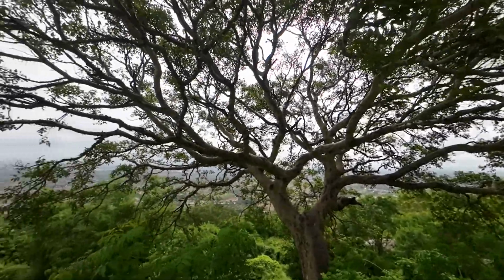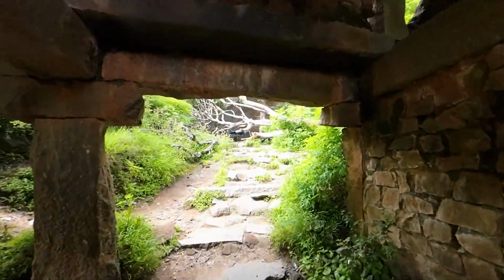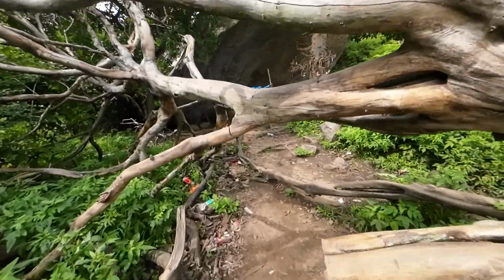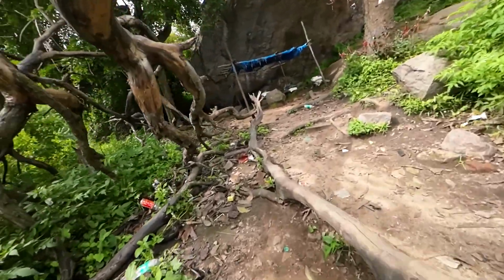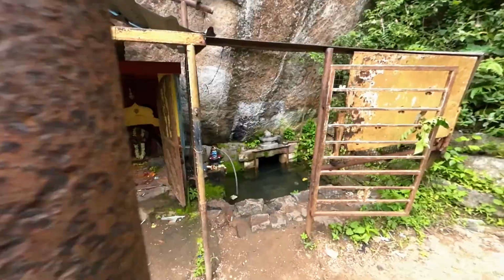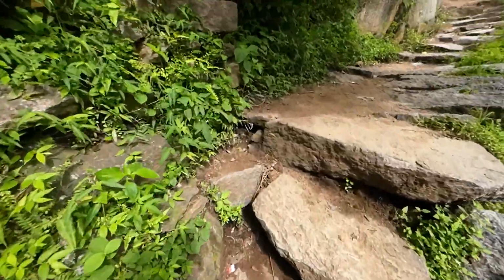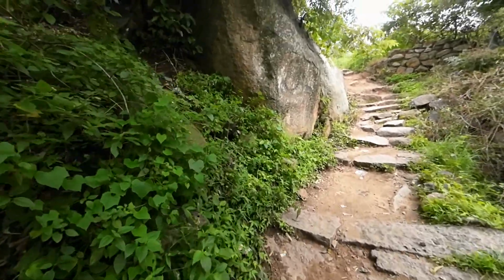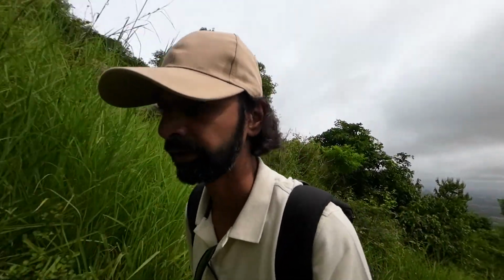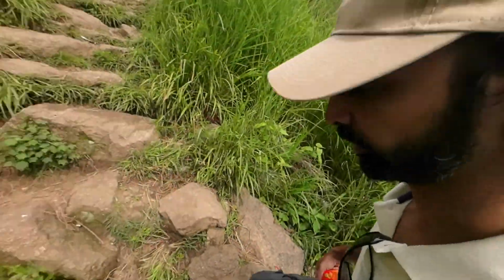Check out this fig tree. Beautiful. You have to go under this, through this. Oops. Yeah, there's one more shrine along the way. A small pond with fishes. So the rock cut steps and the railings have now given way to just rocks.